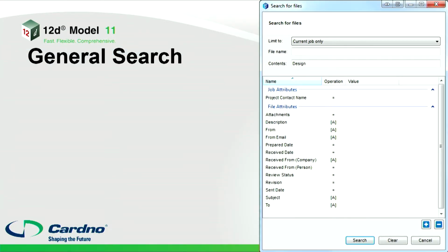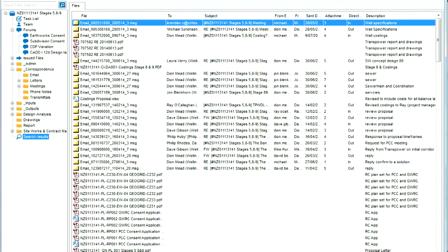A bit on searching. This is where the power of Synergy really comes into its own. We've defined in the administrator some standard pop-ups for what people typically may want to search. There's some file attributes there. In this case, this is a general search in this one particular job for the word design. So on that project, that was everything that came up with the word design. Now you could obviously filter further on that in terms of just emails or PDFs or files from John or to Paul.